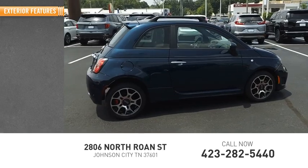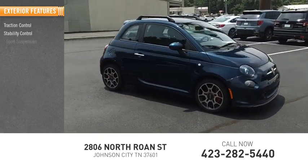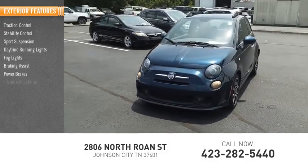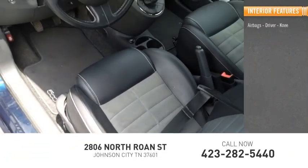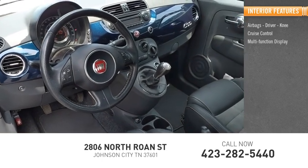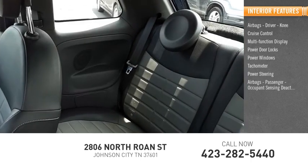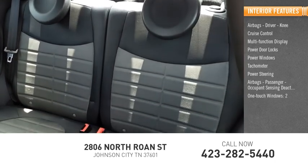Here are some of this vehicle's great options: traction control, stability control, sports suspension, daytime running lights, fog lights, braking assist, power brakes, ambient lighting. Inside you'll find airbags, driver, knee, cruise control, multifunction display, power door locks, power windows, tachometer, power steering, airbags, passenger, occupant sensing deactivation, one touch windows, two, boost gauge.